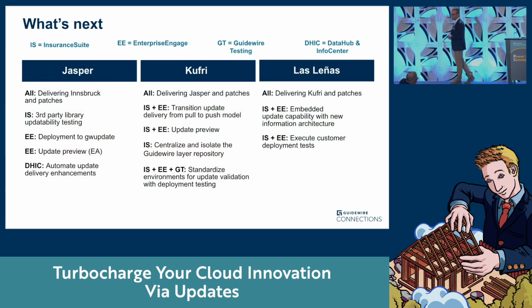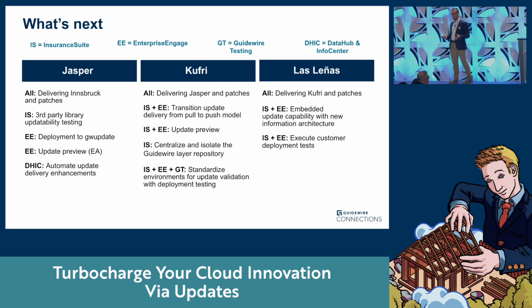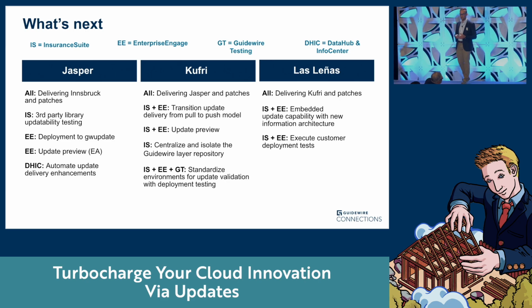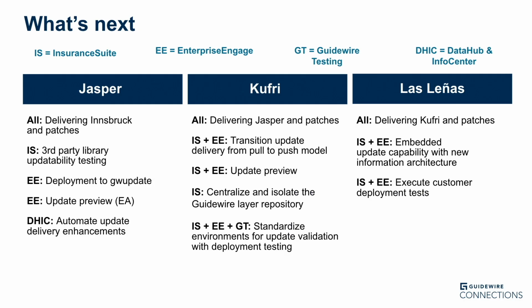Staying in compliance is continuing to get easier as Guidewire continues to invest in more automation for updates at scale. With Jasper, we intend to solve the enterprise xEngage deployment to the GW update planet, removing the need for VDIs and enabling an early access program for enterprise xEngage update previews.